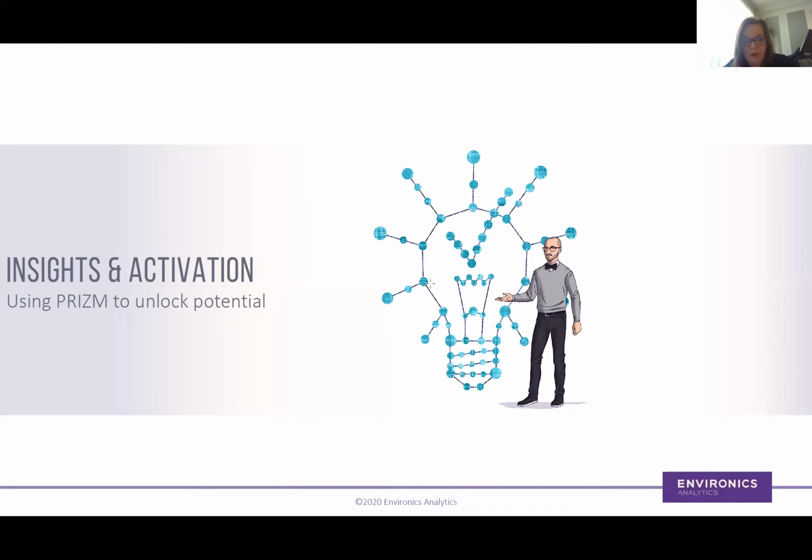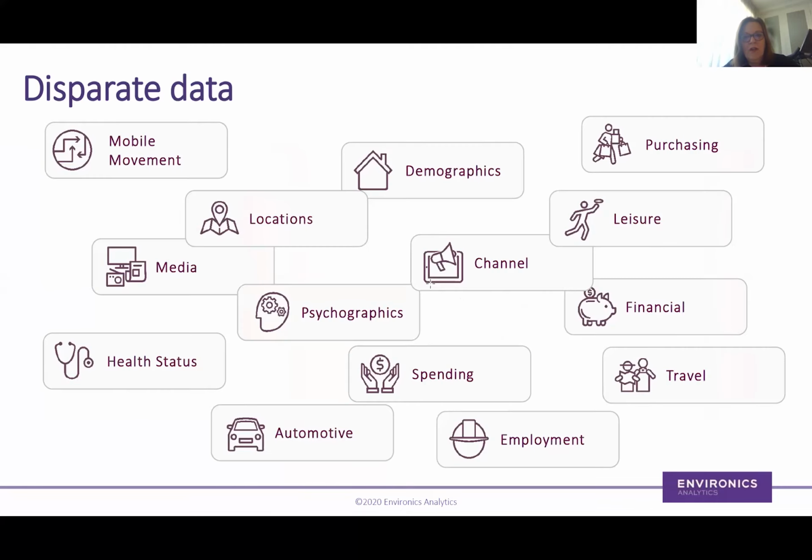Sometimes we still get the question, with so much data out there, why would we use something like PRIZM? Our team has outlined a lot of the reasons of why it's an important tool for understanding consumers and citizens. And I want to talk to you about two additional themes of why PRIZM is so valuable. These relate to the role of PRIZM in integrating data for insights and for action. I also want to emphasize for us that the development and use of PRIZM is a partnership game.